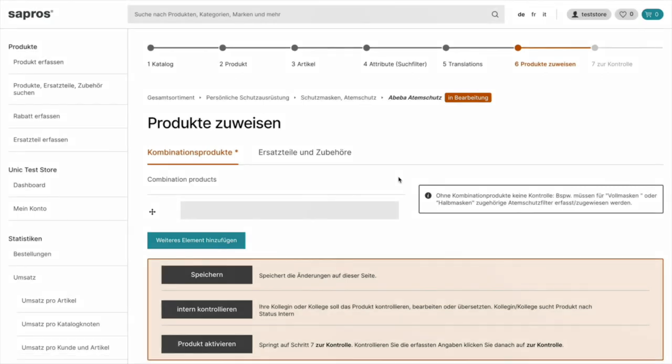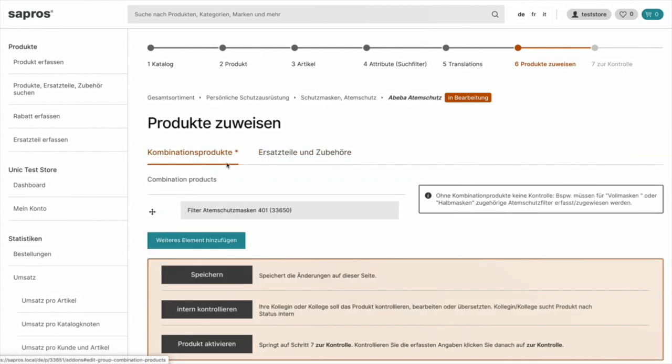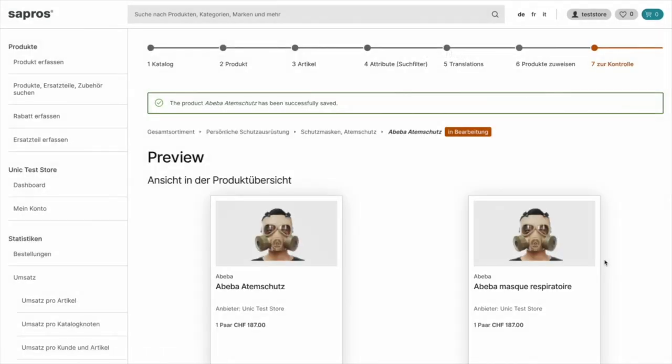So this is the autocomplete widget there. And as you can see with the asterisk on top, it's marked as mandatory, and now we are in the preview.